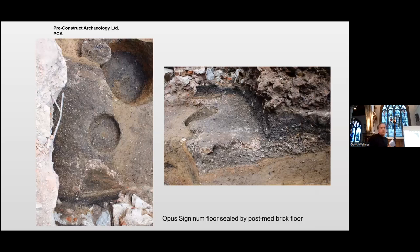Following the construction of the road infrastructure in this particular part of London, we also have evidence for masonry building. In particular, this is an opus signinum floor, which is sealed by post-medieval deposits and a post-medieval cobble surface. Here, you can probably see a little bit of that. So the bedding sealing the opus signinum floor, the Roman floor, was a mix of quite a lot of residual Roman finds, but mixed up with post-medieval material.